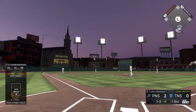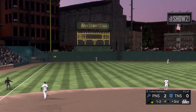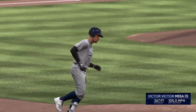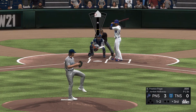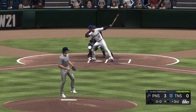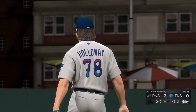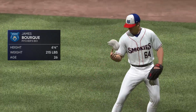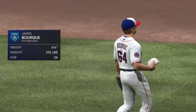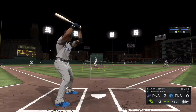Victor Mesa at the plate has been rocking it in this game, and that is over the left field wall for a bomb. Victor Mesa's first homer of the year. Well, it is opening day, 367 feet. Here's Preston Page. He will strike out on a Jordan Holloway away slider. And James Bork will come in to pitch for the Tennessee Smokies. He's 26 years old, 6'4", 215 pounds.